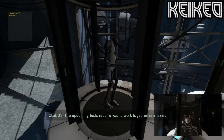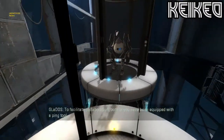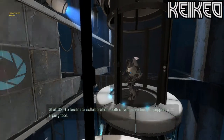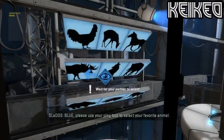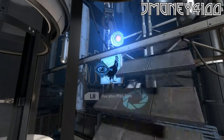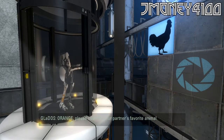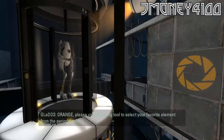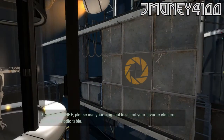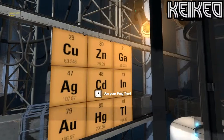The upcoming tests require you to only have three fingers together. Collaboration. Both of you have been equipped with a ping tool. Blue, please use your ping tool to select your favorite animal. Good. Orange, please observe your partner's favorite animal. Orange, please use your ping tool to select your favorite element from the periodic table.